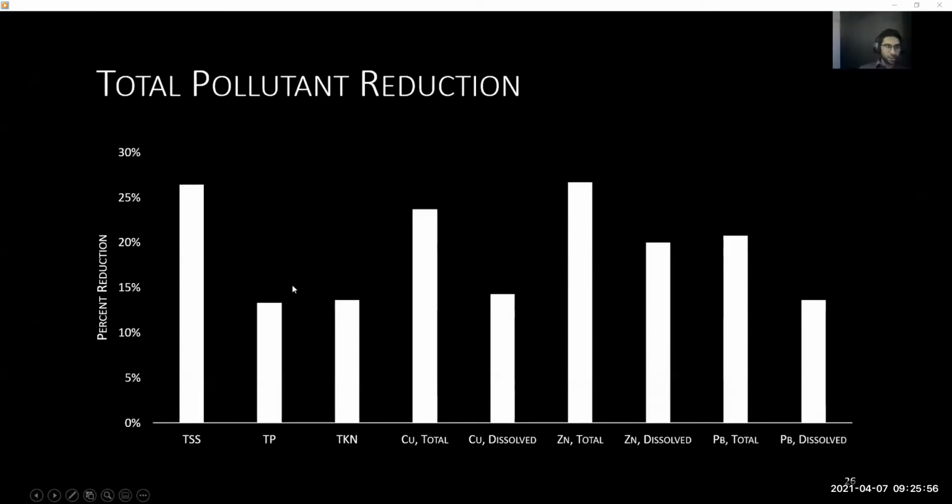So this brings me to these results. So this is the total pollutant reduction. This is the percent reduction of each of these pollutants of interest that could be achieved by implementing vegetated filter strips in all those potential locations. So we could see that total suspended solids, copper and zinc, they can all be reduced by almost 25%. And then we have phosphorus and nitrogen that can be reduced by almost 15%, and then lead that can be reduced by almost 20%.